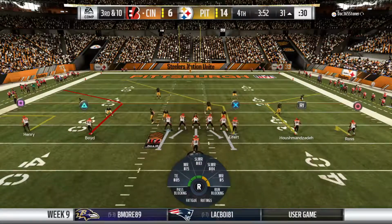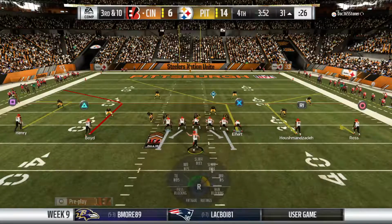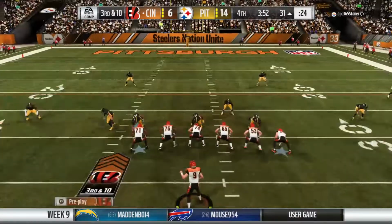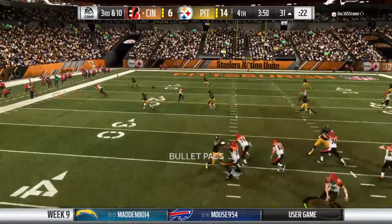Yeah, apparently this defense has had enough. Apparently they're saying no more. We're making a stand right here, right now. But it is 3rd and 10. They've got to get after him one more time. To throw on 3rd down.